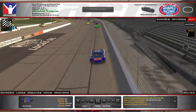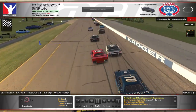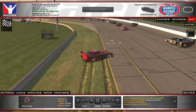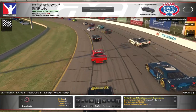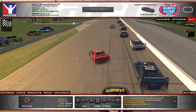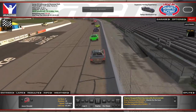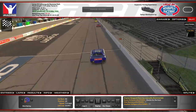So we're probably going to get a lot of wall hits, so we might have to skip through a little bit quicker. Ooh, that was a little bit of net code, it looked like. I don't think that was anybody's fault there. Yeah, Alan's a little bit off the wall, but that shouldn't have resulted in the contact as it did. At worst, that should have been just a door touch, a light one.